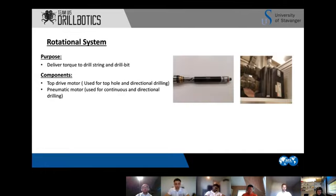The rotational system for this year has two purposes, and it's divided into two components. One is the top drive motor, and the other is the pneumatic motor placed just below. We use the top drive motor to be able to drill a straight top hole section and a pilot hole, and also during directional drilling to sail, or not drill inclined, just keep on going straight by making a larger hole, as we have an 8-degree bend in the BHA, which will obviously enlarge the hole when the whole assembly is rotating.